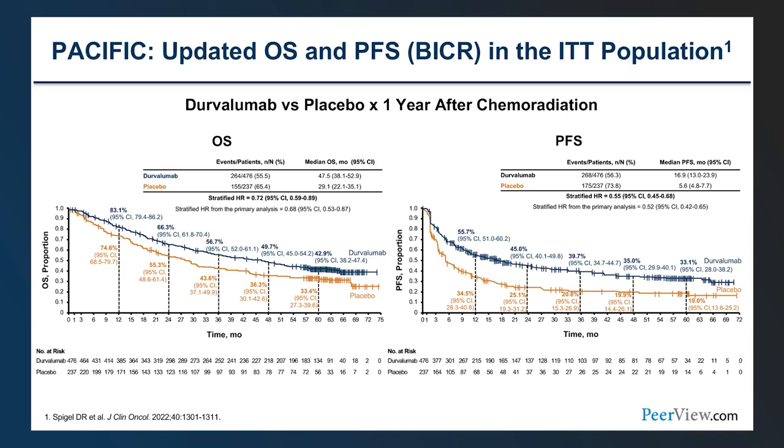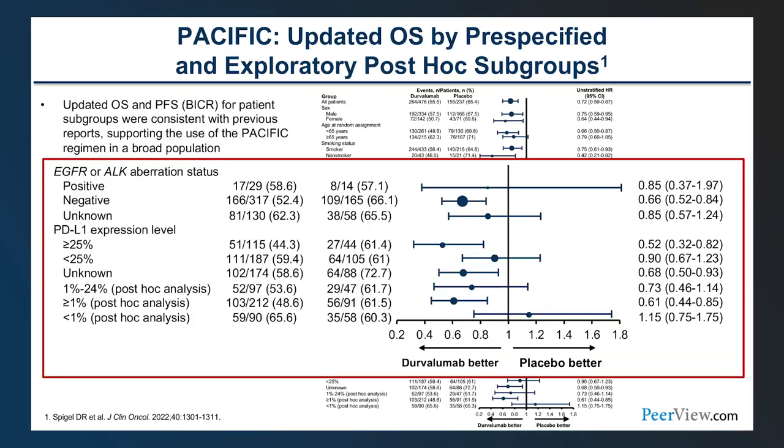Now we're even thinking about these patients in the surgical setting. We'll talk about that in a little bit. But definitely, how do we take this data into practice? We have to consider some subgroup analysis. This is very important. We do not select patients based on PD-L1 for the consolidation durvalumab paradigm, but we should definitely consider not including patients with EGFR or ALK aberrations.